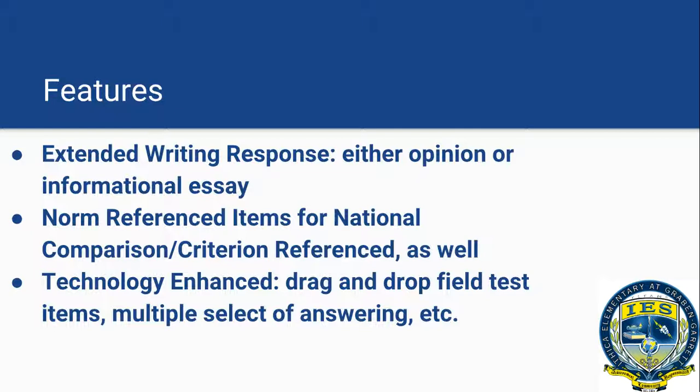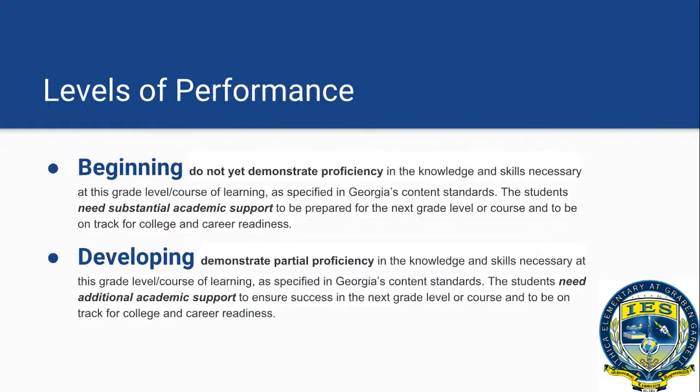We have norm referenced items for national comparison and also criterion referenced items. There are technology enhanced questions, for example, drag and drop, field test items, and also multiple selection of answers.